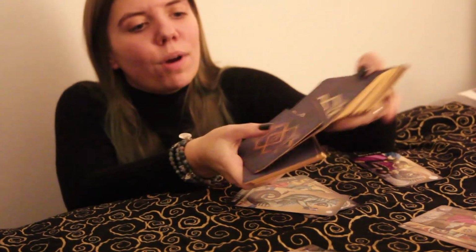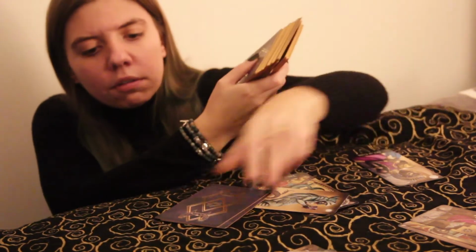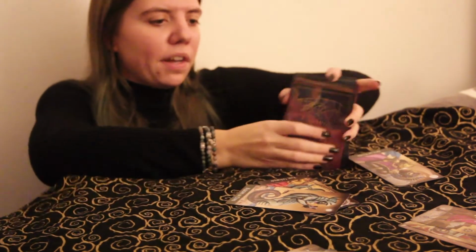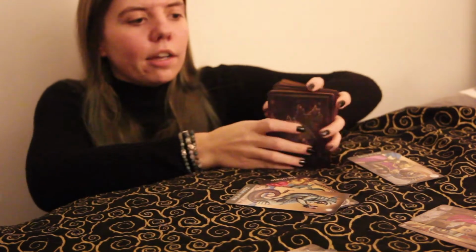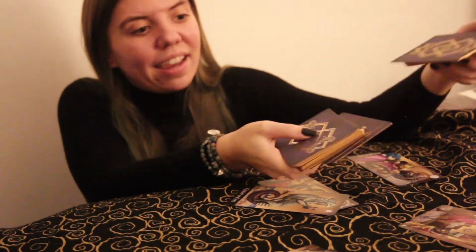Alright, so let's just get one final overall message. Wow. I'm not going to take that. I'm not ready. One final overall message for this reading with this oracle deck.